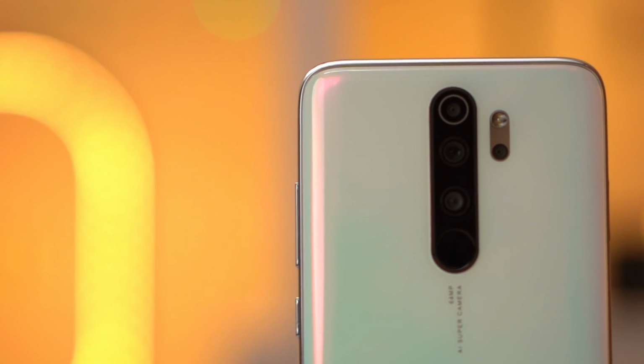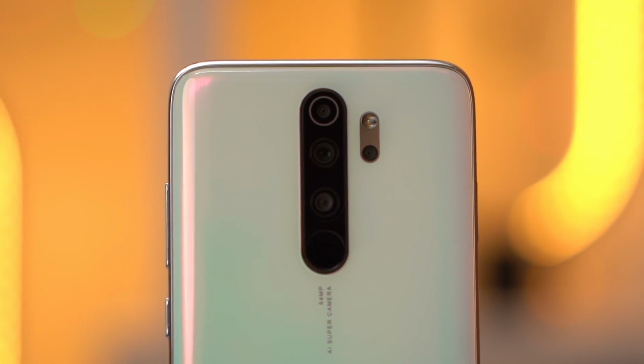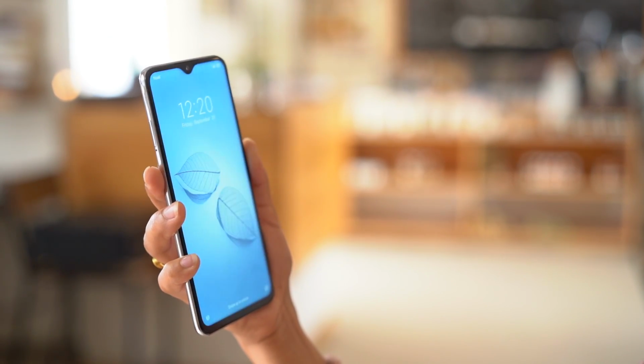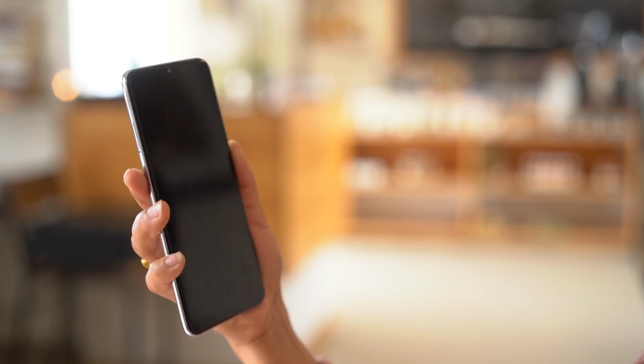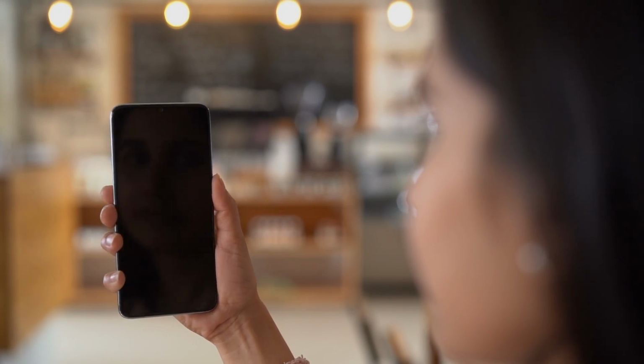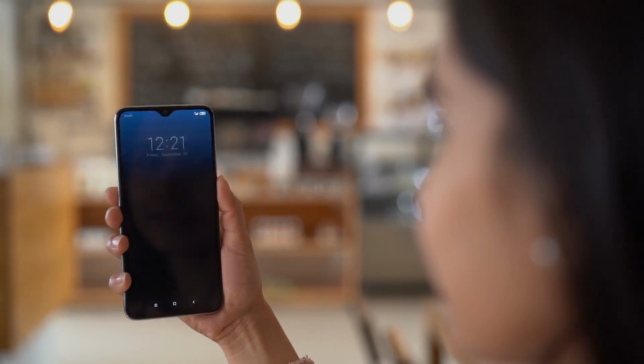Talking about extras, you have the fingerprint sensor at the back, as I already mentioned, and though I feel like it's in an awkward position, it unlocks the device pretty fast. You have a face unlock option too, which is fast enough, but I prefer to keep it off and use the fingerprint sensor. There's an IR blaster as well, so if you ever happen to lose your TV remote, this can serve the purpose for you.